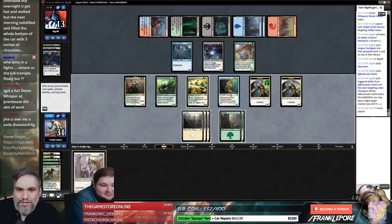All right, so this guy becomes a 3-3. They can block three guys that are 1-3, so they'll obviously block 3-3 here.